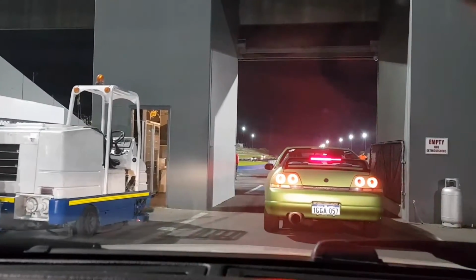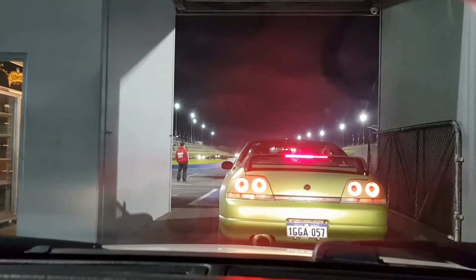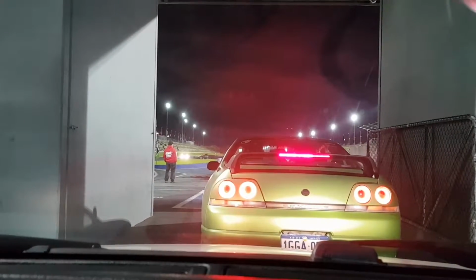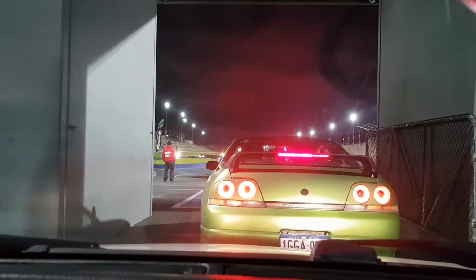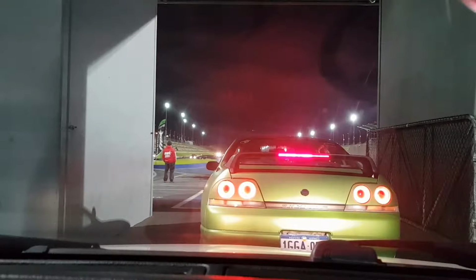So this is run number 4. Run number 3 was actually 14.4 flat at 160 kilometers an hour. So I had a bit of wheel spin on launch. I think the temperature's still a bit warm, but it's come down a couple of degrees now. I'm hoping that might make a big difference.